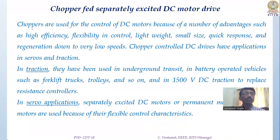So why do we go for choppers when rectifiers are available for the speed control of the motor? The advantage with the choppers is that they have high efficiency, flexibility in control, light weight, small size, quick response, and regeneration down to very low speeds. This is possible because in case of rectifiers, we have AC to DC conversion, but here DC to DC conversion, the choppers are operated at a high frequency. This reduces the losses and hence the efficiency is more.